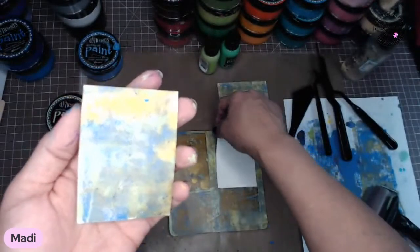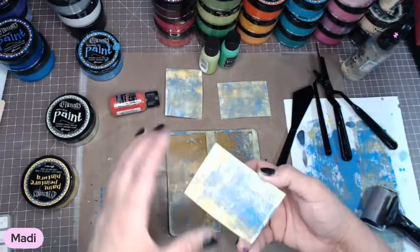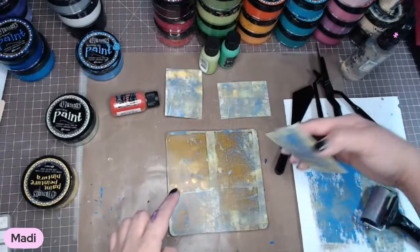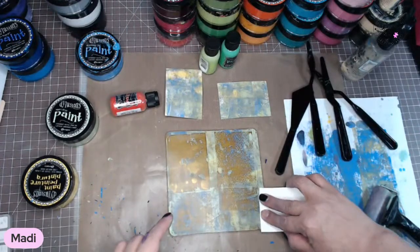And we've got this one. And let's pick up, I don't want to see that seam right there. See how you can see the border? So I'm just going to try and pick some paint up and see if I can hide that. I can't, great. If not, we'll find another way to do it.